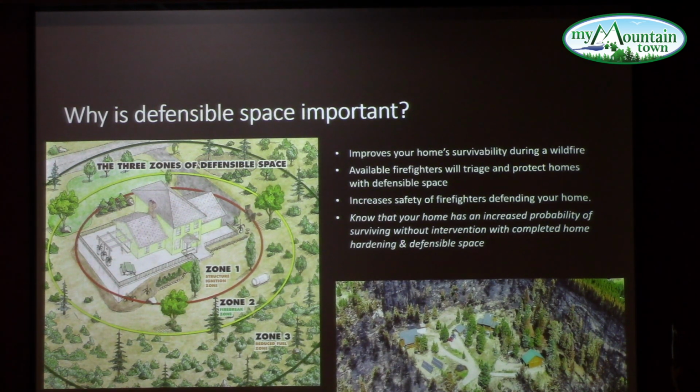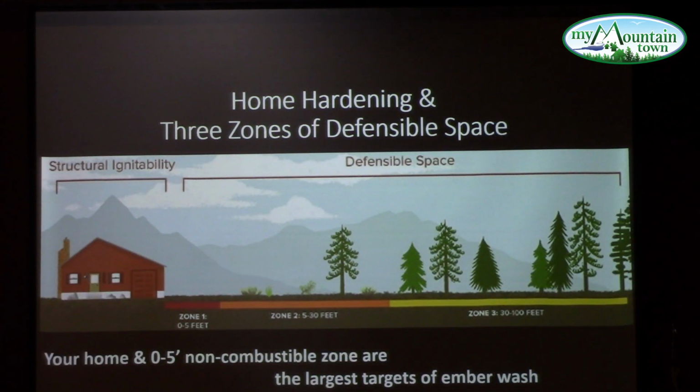What we like to talk about are the three different zones. It's a 0 to 5 foot zone, 5 to 30 foot zone, and a 30 to 100 foot zone. I tend to always fall back onto the nicknames we had in Tahoe, which is the non-combustible zone, the lean, clean, and green zone, and the reduced fuel zone. Now with those three zones, like I said, we're addressing the three different ways homes can ignite. This is another angle of looking at it.